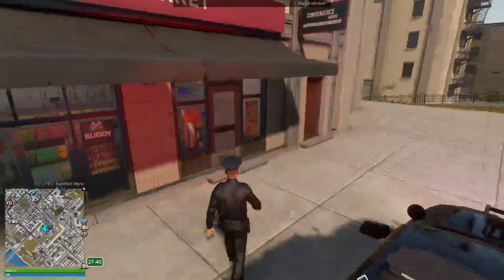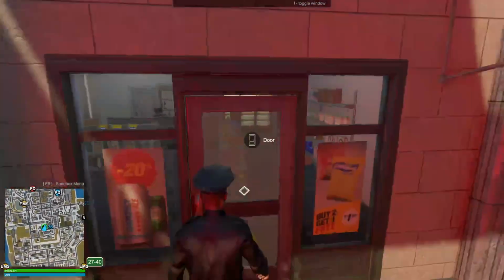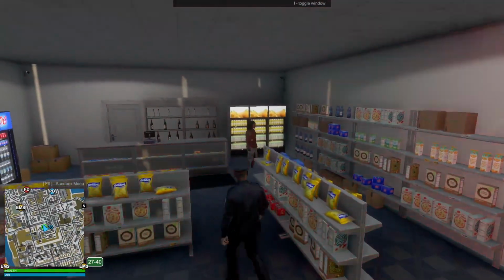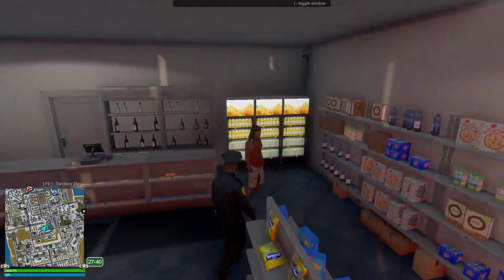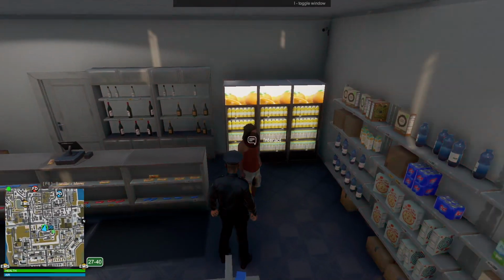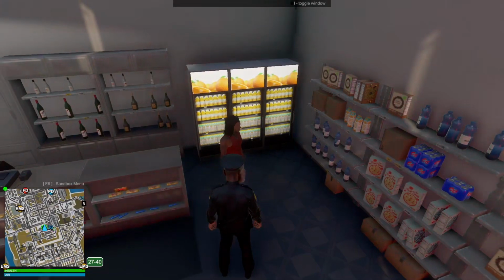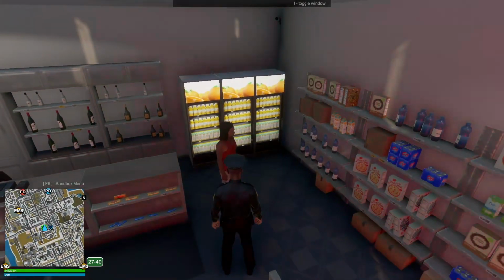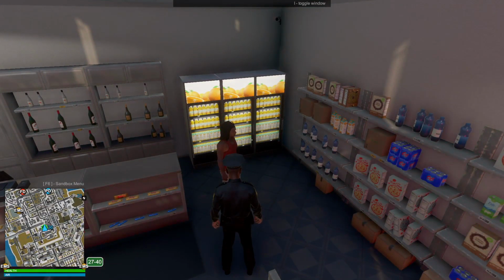When I arrive at the shop, I talk to the shop owner. They tell me about the thief and describe what the stolen items look like. It's important to gather as much information as possible to catch the person responsible.